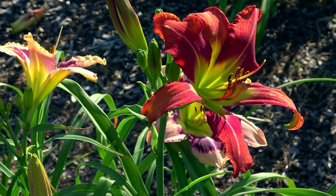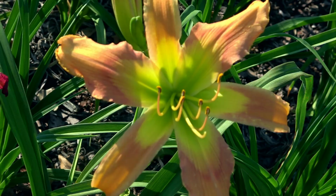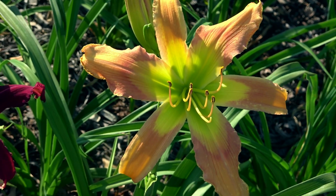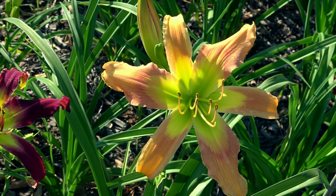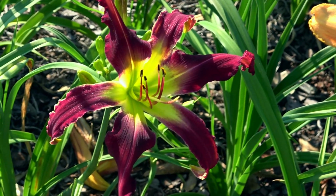Variety of colors and shapes and forms. What am I doing back here? I just wanted to look at it again. It's really big, at least 8 inches. And then right next to it, a red.